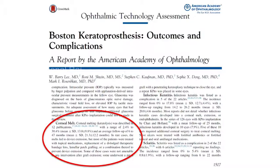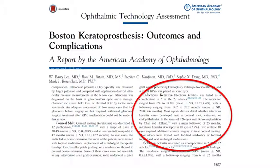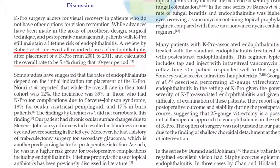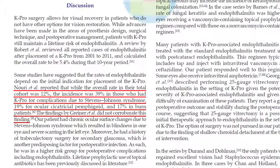The incidence of corneal melts from the literature ranged between 2.4% and 30% at an average follow-up of 21.3 months, as reported by Lee. The incidence of infectious keratitis was 12.74 plus or minus 4.4%, with a mean follow-up of 20 months, also stated by Lee. Robert and his colleagues reviewed and found that 5.4% of the cases of K-Pro over a period of 10 years progressed to infectious endophthalmitis and not merely infectious keratitis. Infectious endophthalmitis rates in K-Pro were 12% in total, and with OSD increased to 26.3%.